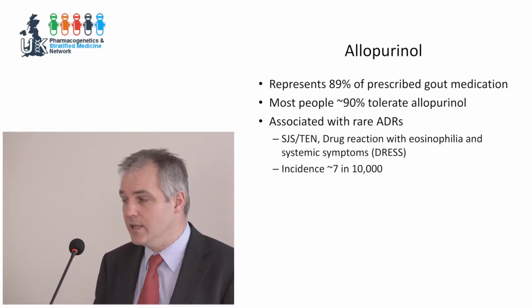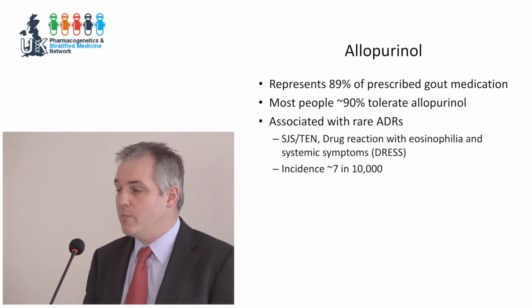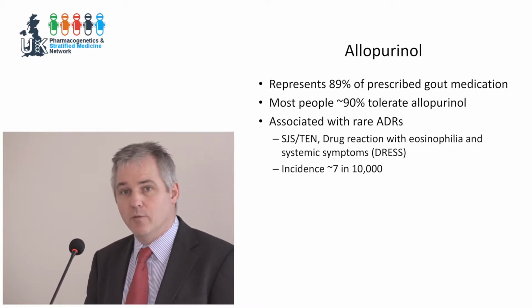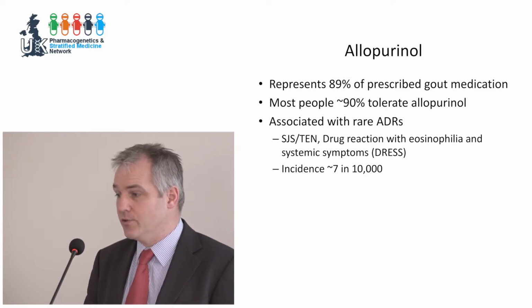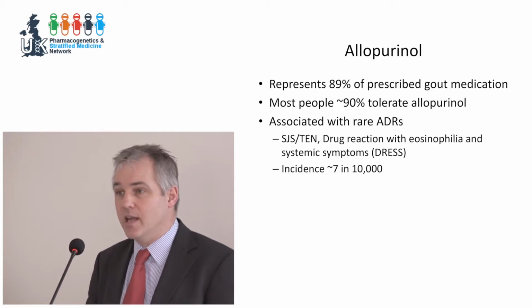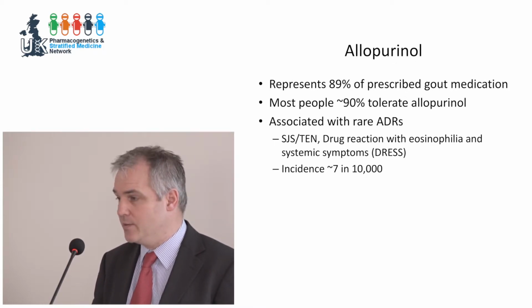So the second case study relates to allopurinol, which is the treatment of choice as a urate-lowering therapy in the management of gout. And about 89% of prescribed gout medication is in fact allopurinol, and most patients are able to tolerate it very well. However, it also is associated with rare adverse drug reactions, which are also SJS and TEN, but also DRESS is another problematic adverse drug reaction to allopurinol. And the incidence of these is about 7 in 10,000. It's very rare, but obviously very hazardous if a patient were to experience one of these.